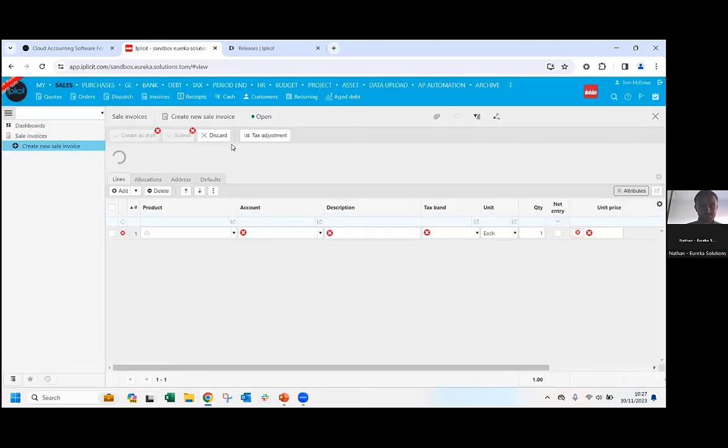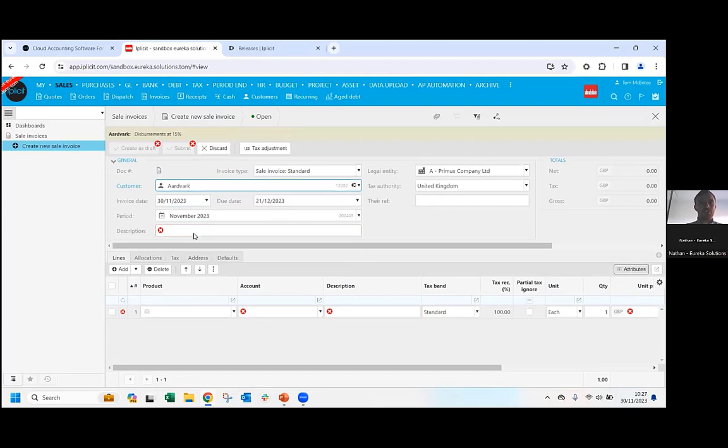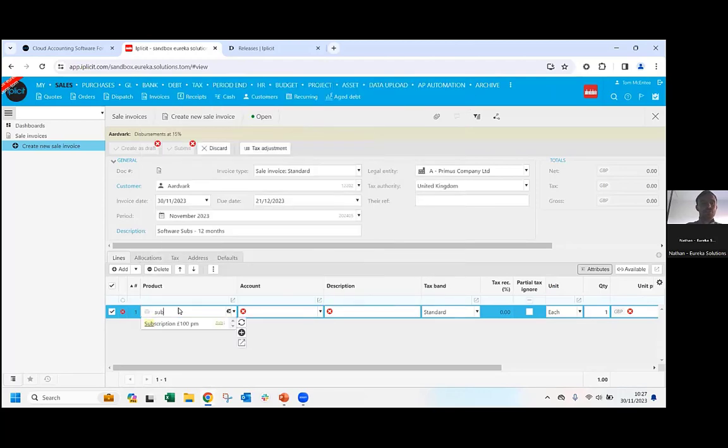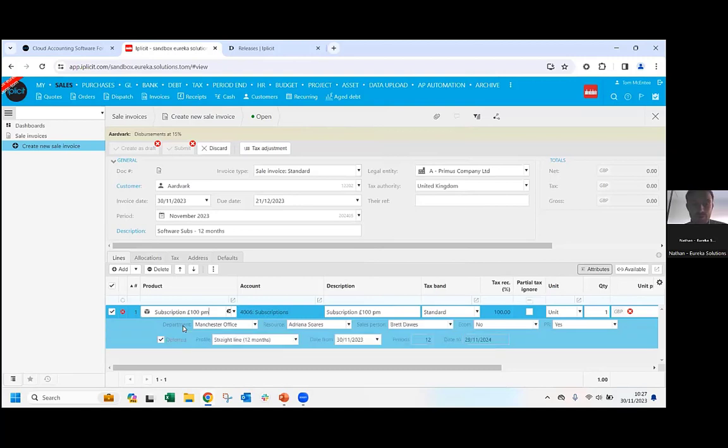So we'll pop this on and we can choose our customer. I'll pop in a customer and say this is for a software subscription, 12 months. I can then add in our subscription line. We've set up a product in the background for a £100 a month subscription. And what you can see already is we've now got a deferred line on our sales invoice.